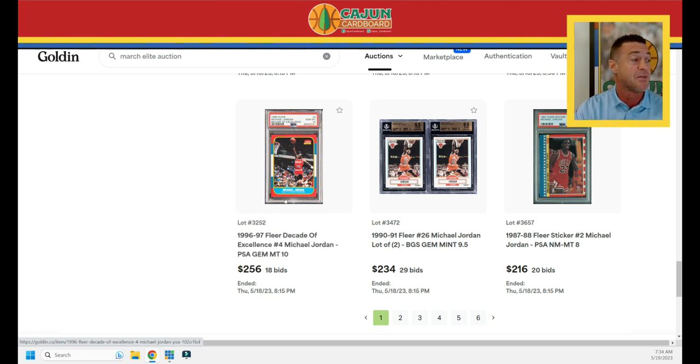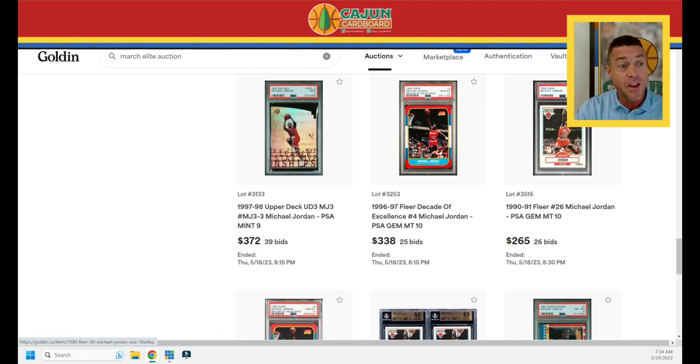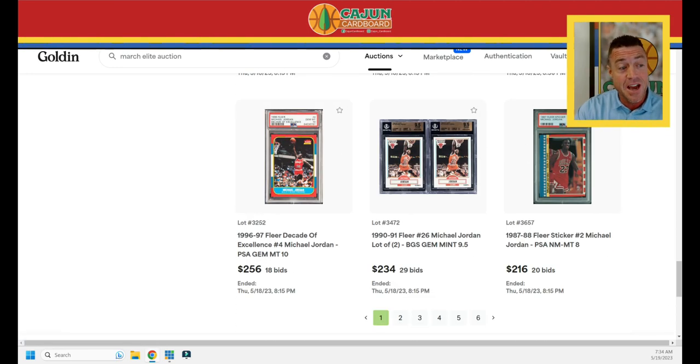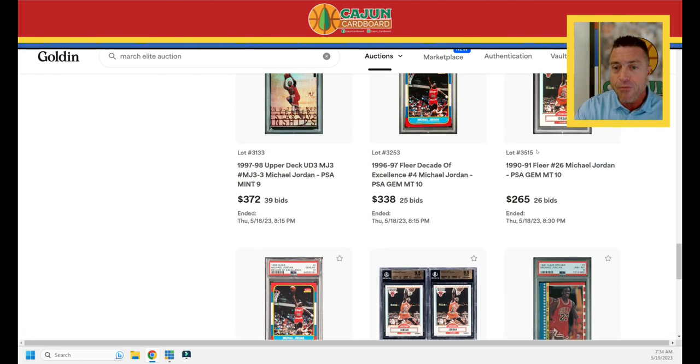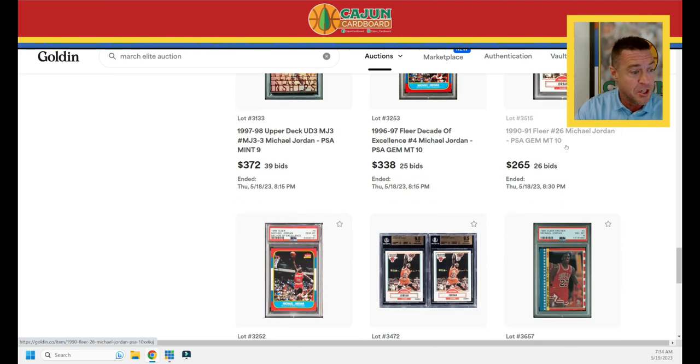But this PSA 10 sells for $256, about $200,000 less than a real PSA 10 Jordan would sell for. And then here's another one. So the PSA 10 sells for $265. 2 BGS 9.5s of the same 1990 Fleer card sell for $234. So that right there should be evidence enough of the disparity between PSA and BGS grades.